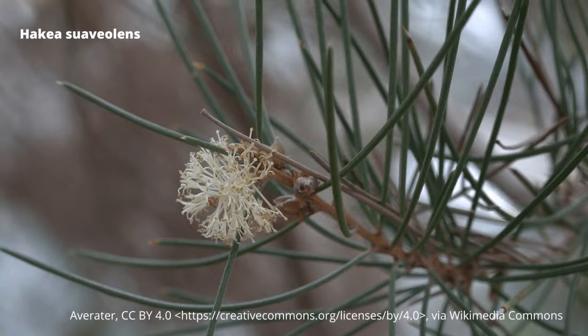But the cones are quite decorative, and that gives you something else to feature if you want to add some interest to your garden. And what I like about the suaviolens Hakea, which you will often see alongside Hakea salicifolia, which is the willow leaf Hakea in nurseries, and people will often lean towards the willow leaf because it's not prickly. Well, the whole reason I like the suaviolens is that it is prickly.